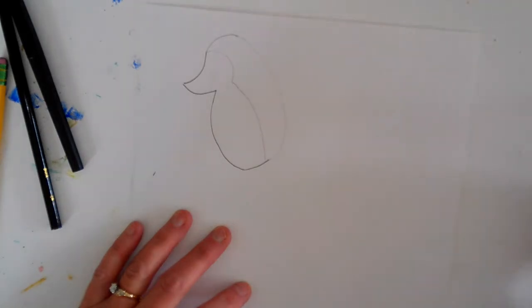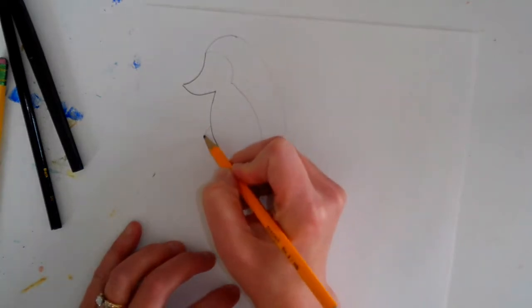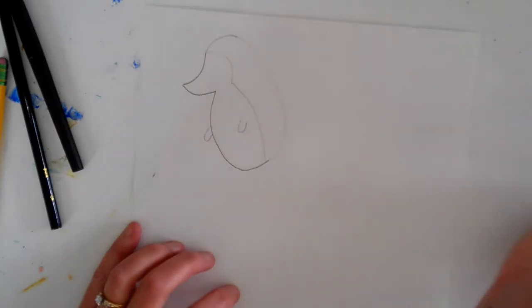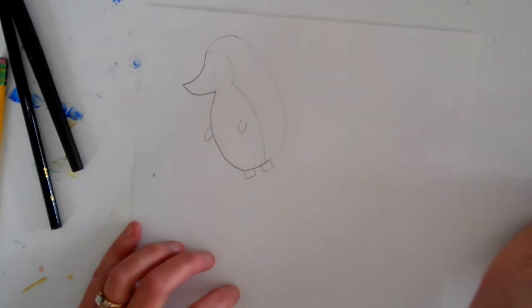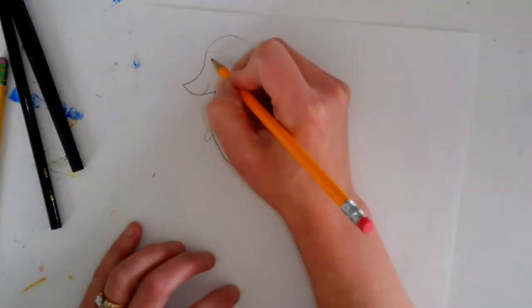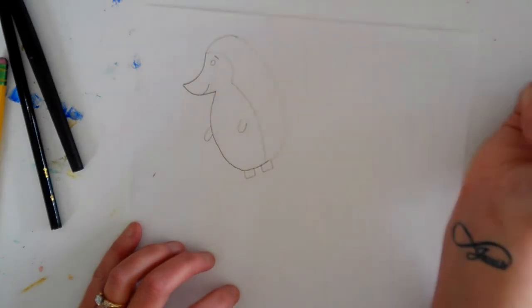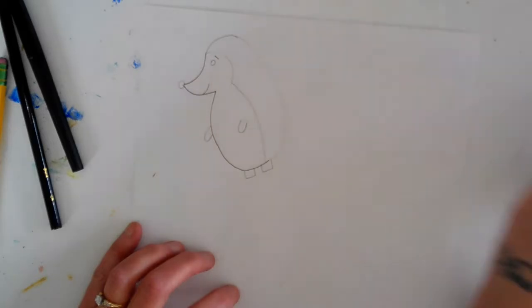I am going to now add the little hand here. And then in here, we're going to add another one. We're going to add the little feet here, which are just kind of like little blocks that you see along the bottom. We're going to add a little smile here because hedgehogs are typically pretty happy little guys or girls. And I'm going to add a little line there for its eyebrow. And then we will end up doing a nose here.